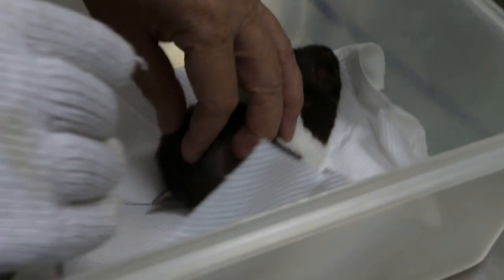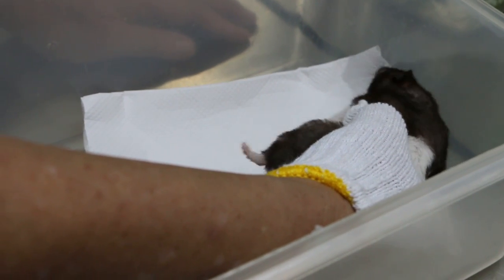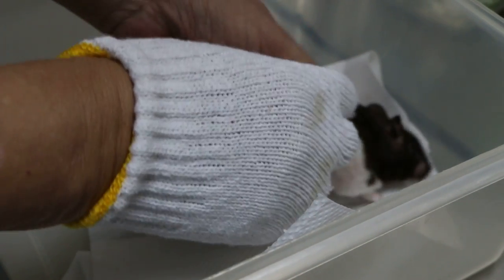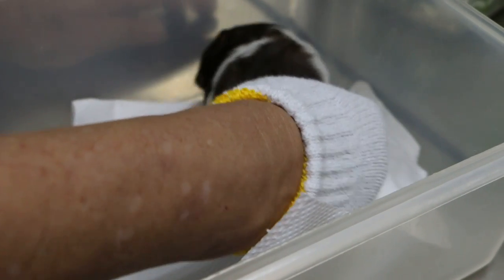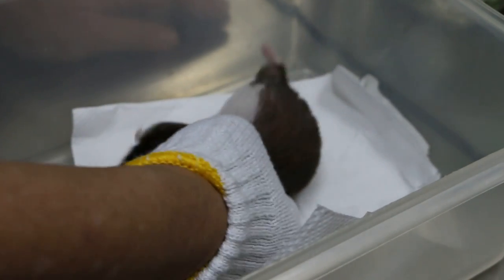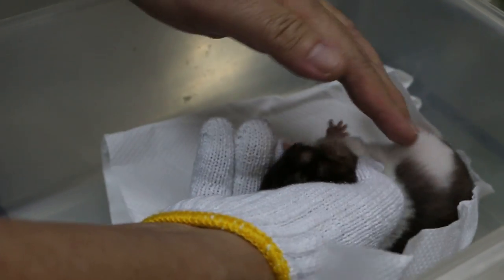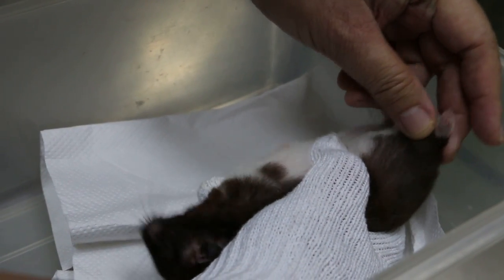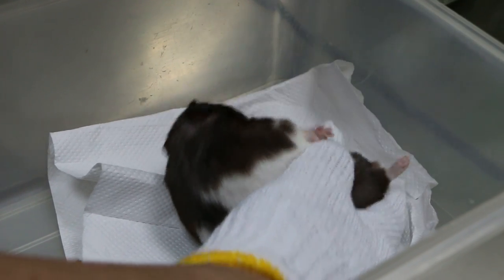Okay, painful. Can she eat or not? She still eats and drinks, yep. She can still run very fast. Come, turn first. Yeah, there's a fracture. But overall, it's alright, right?